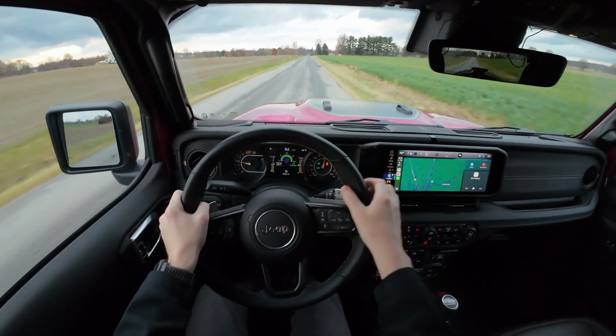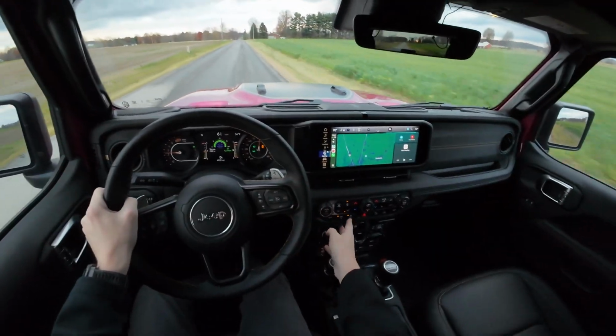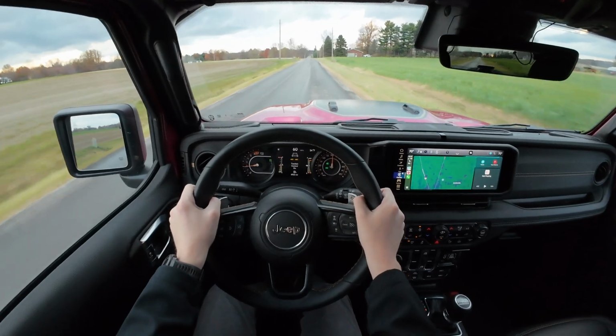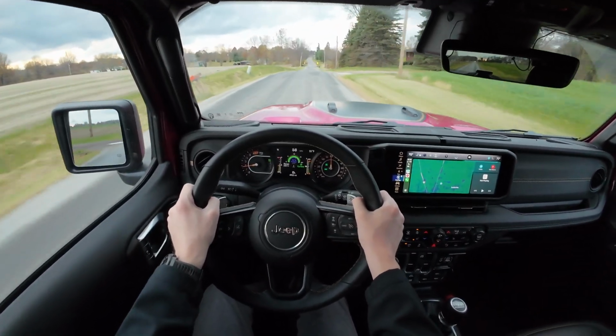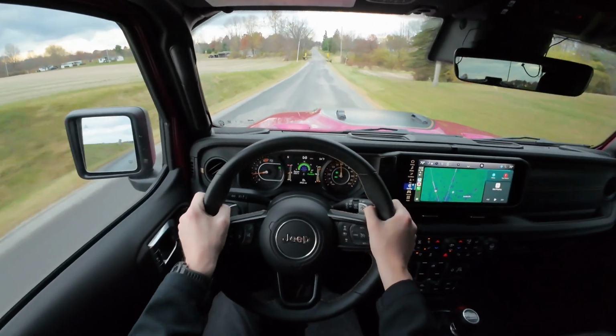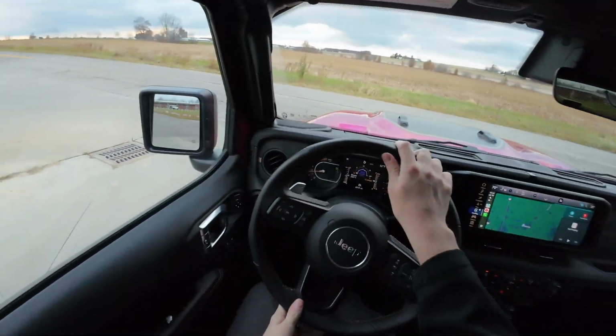Four-wheel burnout, short shifted in the second, and it's still very, very quick. You can just see the whole vehicle lurch forward with power. It is absolutely insane how much power this thing puts down. It is so much fun.